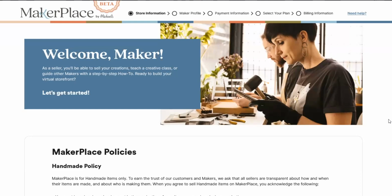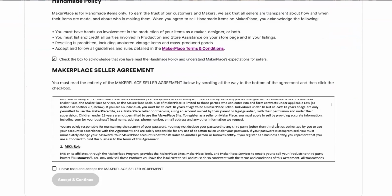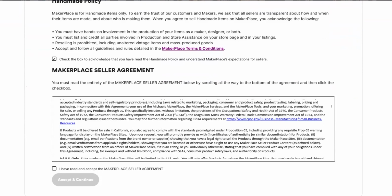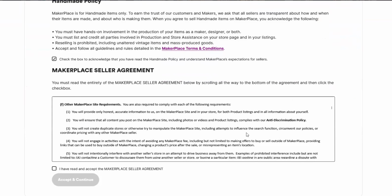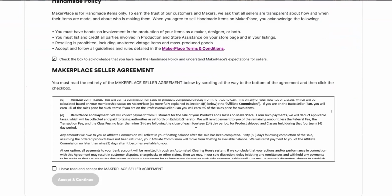This is what we come up with. This is the Welcome Maker homepage where you go through and approve all of their terms and agreements, and we're going to go through it right now. So here are their policies and their seller agreement, and this is pretty lengthy. Through here are obvious things about selling online. They have their prohibited products policy, which prohibits things like drugs and weapons, obvious things that are actually illegal to sell online without a license.